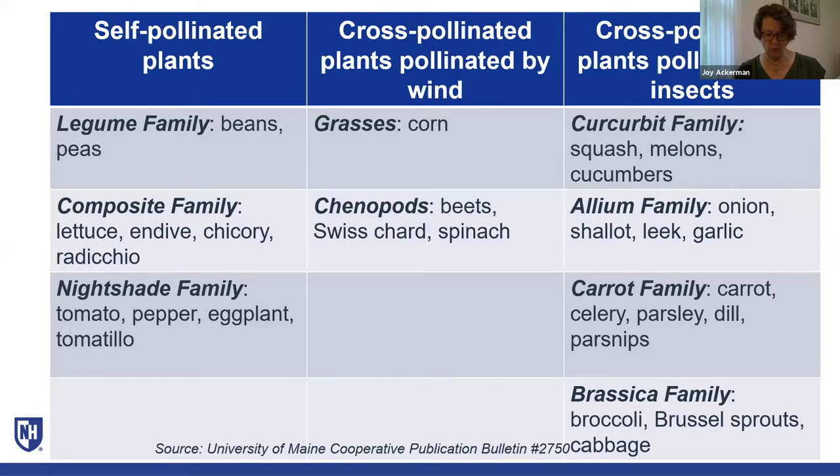So knowing which of your pollination types you're dealing with is really important. And this is always something you can look up. This table has some of the common garden plants and shows which are self-pollinated, which are pollinated by wind, and which are pollinated by insects.